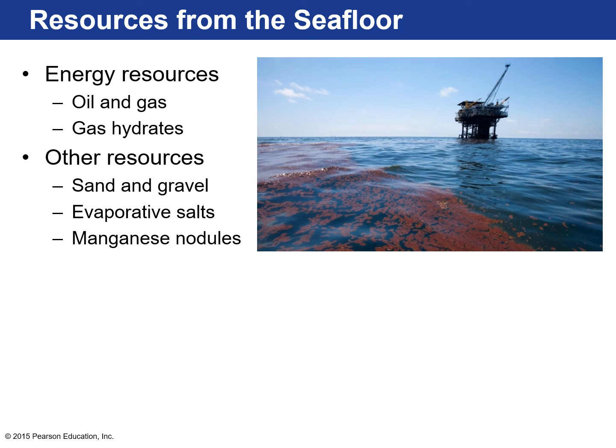Okay, and the reason why these areas of the seafloor are important to us is that they provide a lot of energy resources for us. We find a lot of oil and gas on continental shelves, and in a lot of northern latitudes we're finding a lot of gas hydrates. That's essentially frozen methane ice that we find in sediment, and that's an energy resource. We also use sand and gravel and salt for economic reasons, and manganese nodules can be mined. That can be collected and used as a metal.